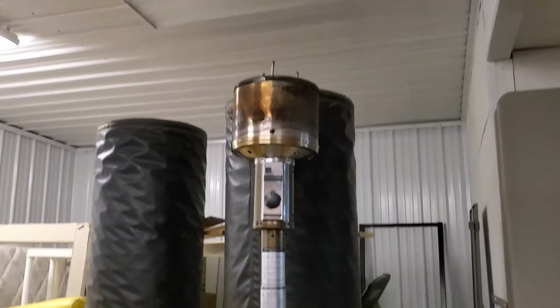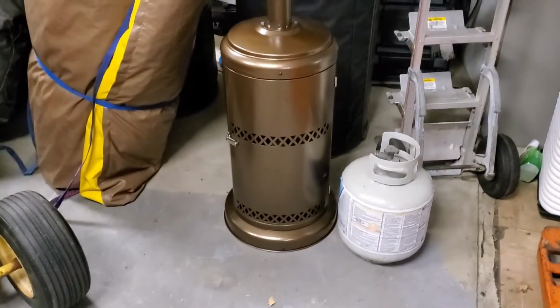Welcome to the F-150. We are on our way to town, taking a break from working on the shed and the door, and going to take the Mexican restaurant another patio heater. All right, gotta get that and take it over to the Mexican place.